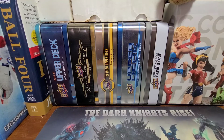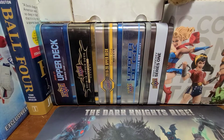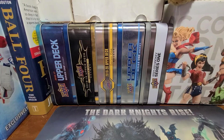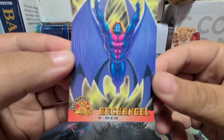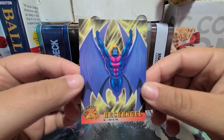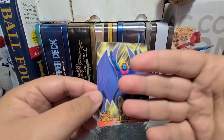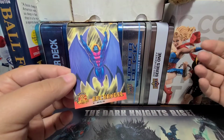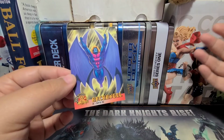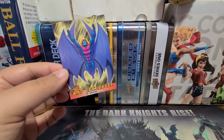But I will eventually. And the set that I am talking about, and you out there watching this are probably going, finally, is the 1996 Fleer X-Men set. Now, back in the 90s, this stuff was all the rage. There was a trading card set for almost every Marvel and DC property, pretty much, or comic book property in general.